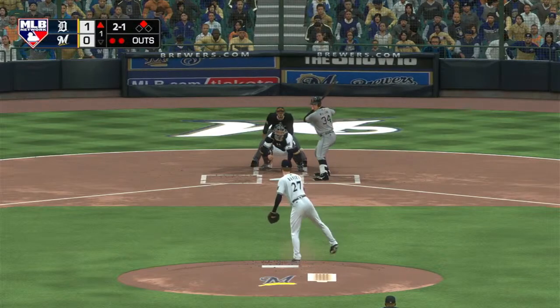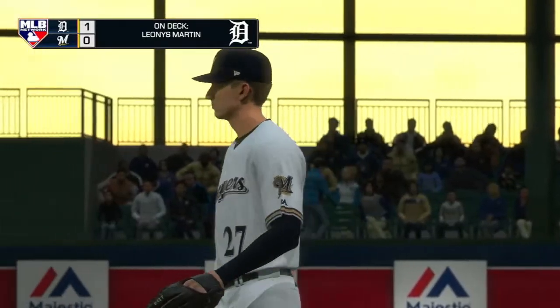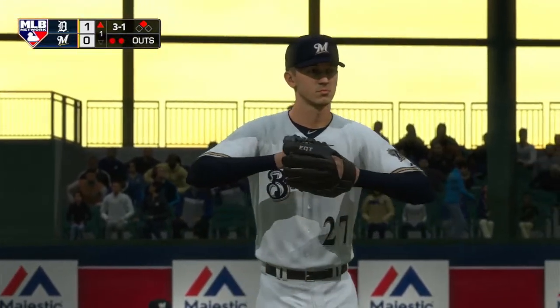Standing in now, James McCann. 3-1 now as that misses down and in. You can bet he's salivating a little in the box right now. He likes to drive in runs, and he's got a great situation and count to do that right here.